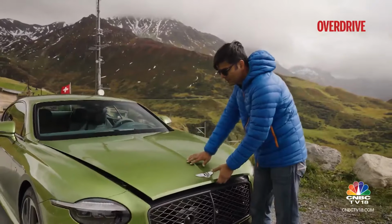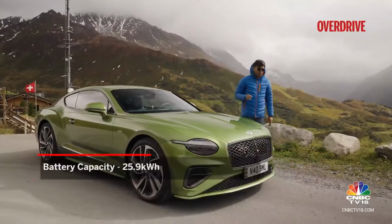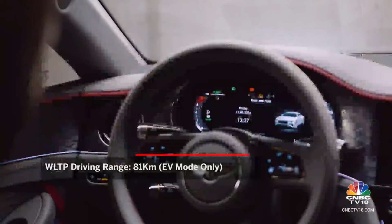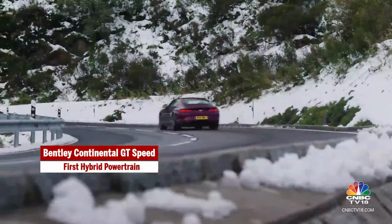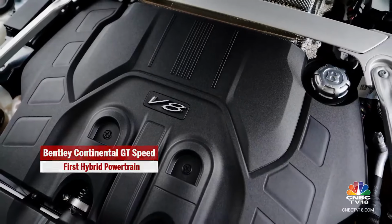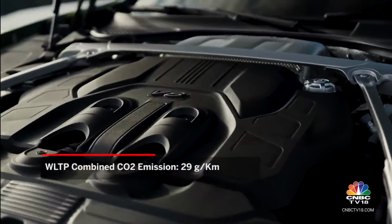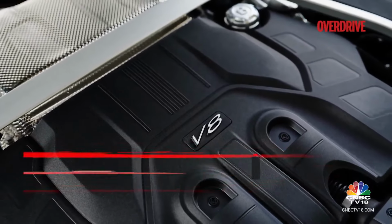So basically this gets help from the electric motor. This is fitted with a 25.9 kilowatt hour battery, and with just that battery you can go up to 80 kilometers. That's the range in only EV mode. The V8 engine produces 600 PS and gets an added power output of 190 PS from the e-motor. End result, 782 PS of power and a figure of 29 gram per kilometer of CO2, which is almost a 90% reduction from the W12 version.